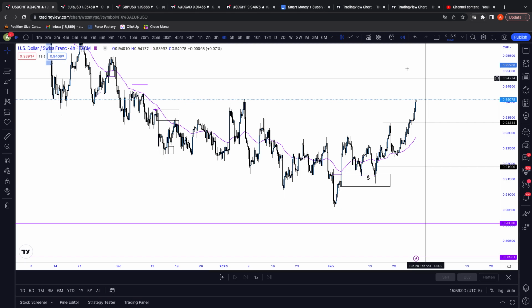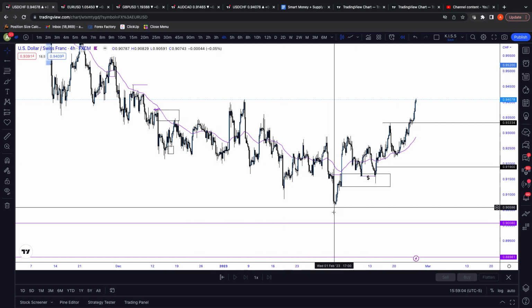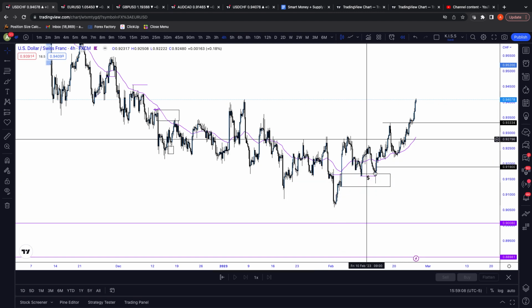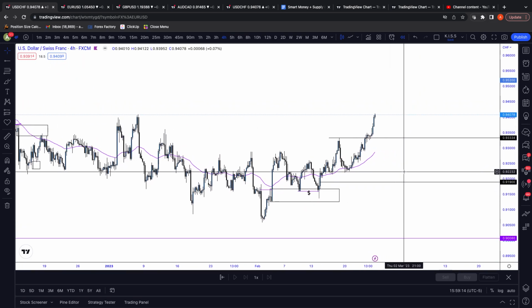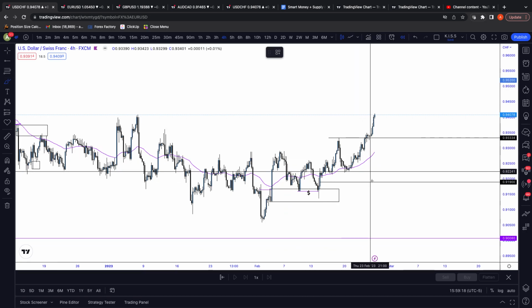So USDCHF, obviously accumulated. We had this low. We ran the low out, sell to buy, traded into our supply to demand flip, right? Got the entry here, right? And now we're creating new higher highs and higher lows. All right. Certainly this trend appears to have shifted.